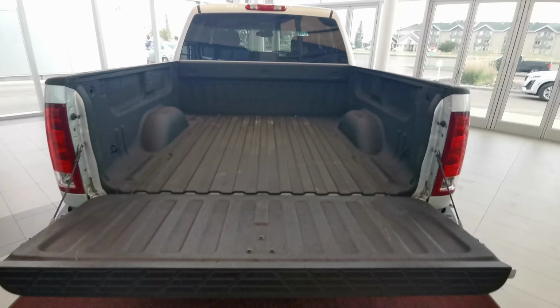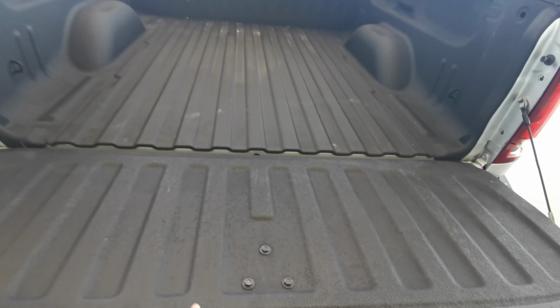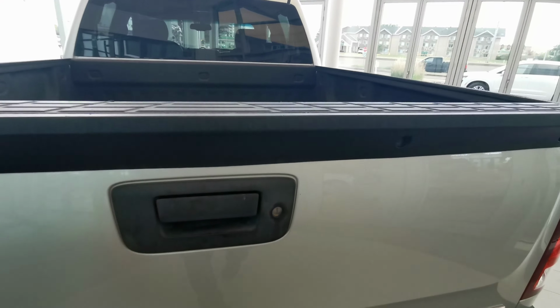Nice open bed as well. You got your black hard plastic to help protect your bed as well. That just lifts up.